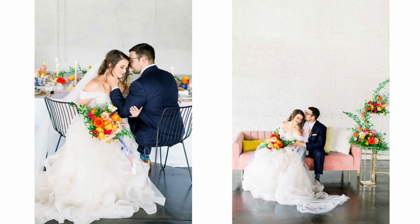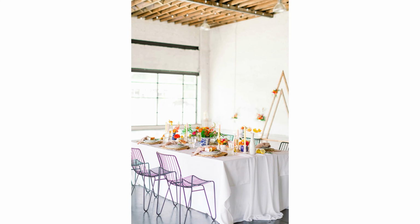So by having those spare florals there from the very beginning of the day, that allows us to tie that element together from the very start through the very end. And it really keeps everything beautiful and cohesive, and allows us to tell your story in the cinematic way that it's meant to be told.